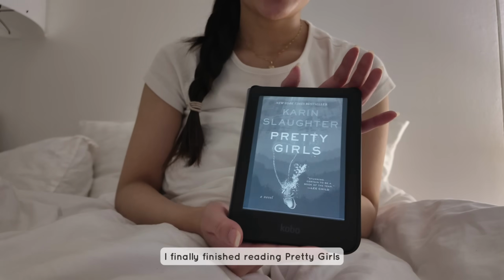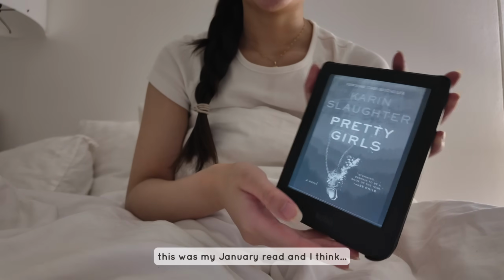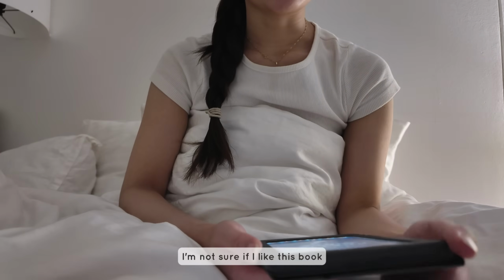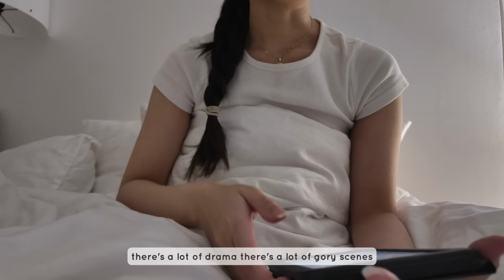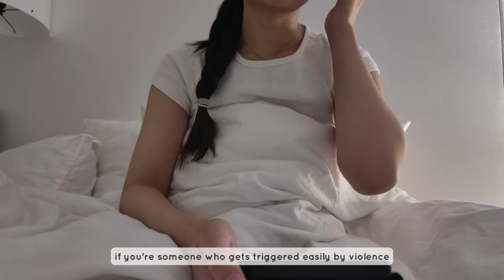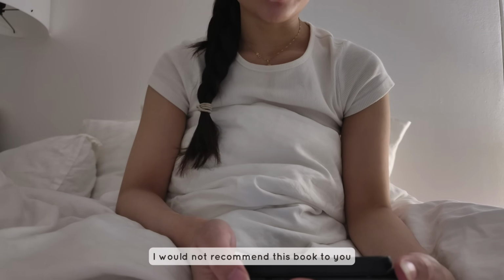I finally finished reading Pretty Girls by Karen Slaughter. This was my January read, and I'm not sure if I like this book. I found it quite dramatic. There's a lot of drama, there's a lot of gory scenes and descriptions in this book. If you're someone who gets triggered easily by violence, I would not recommend this book to you.